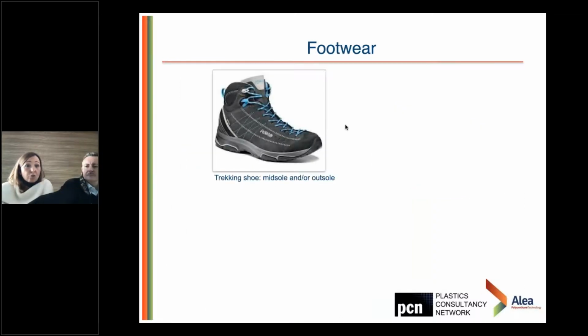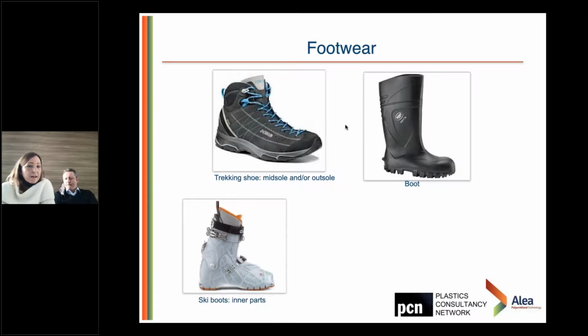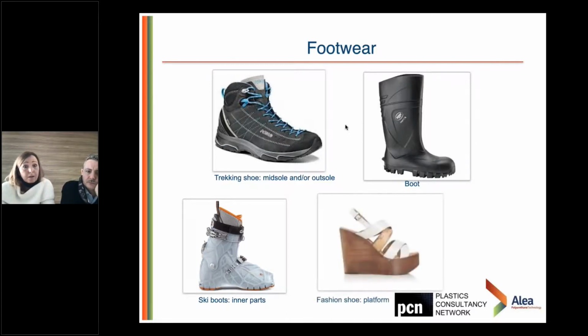Then we have trekking shoes. Polyurethane is used for the production of midsole and also outsole. We can produce boots, complete boots. Polyurethane is used for the production of ski boots, for the inner part of ski boots, like the insole, which is usually very rigid, or the tongue. And lastly, fashion shoe soles, like platforms.